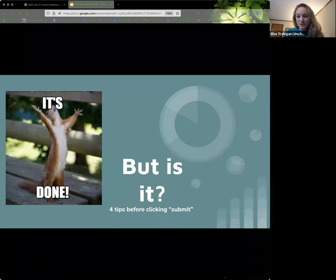But in that period, make sure that you go through, crosswalk all of your objectives, your activities, check out that timeline, your budget, make sure that everything is lining up. And then again, check against the review criteria, make sure that you're using the same language, that you've answered all the questions that need to be answered, so that your proposal can score highly.